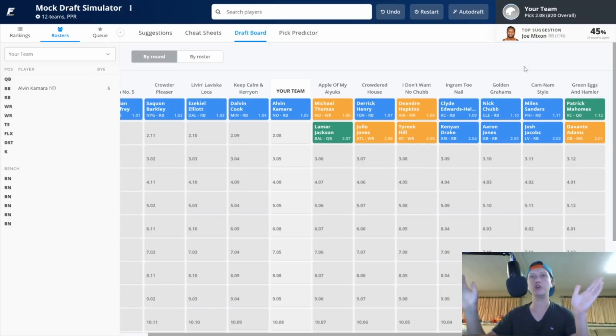Now, I won't argue about who's the better quarterback, Mahomes or Lamar Jackson, for fantasy football. They're 1A and they're 1B. I personally like Patrick Mahomes more, but I'm not going to get into a war in the comment section about Patrick Mahomes versus Lamar Jackson. So the second round starts off with, like I said, Devontae Adams, followed by Josh Jacobs, Aaron Jones, Kenyon Drake, Tyreek Hill, Julio Jones, and then Lamar Jackson.